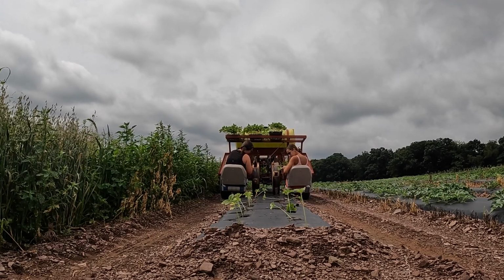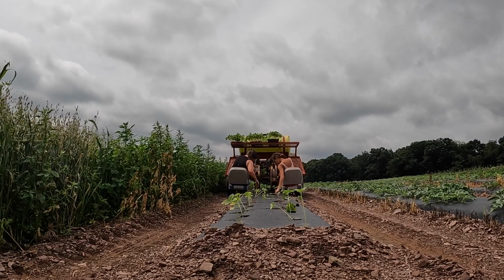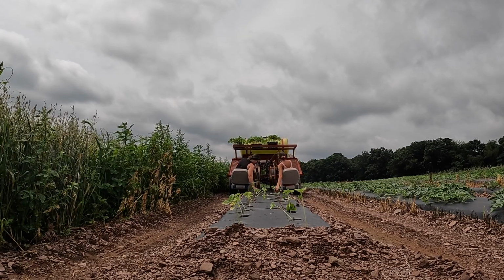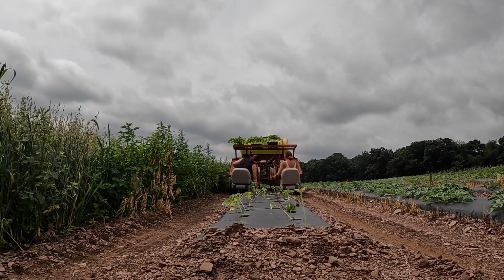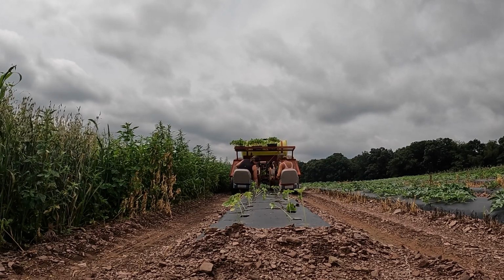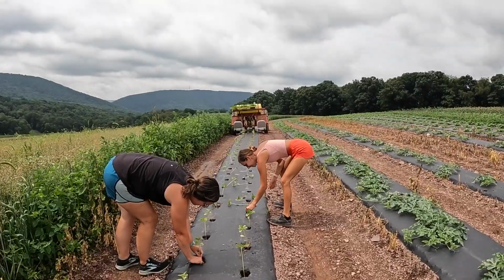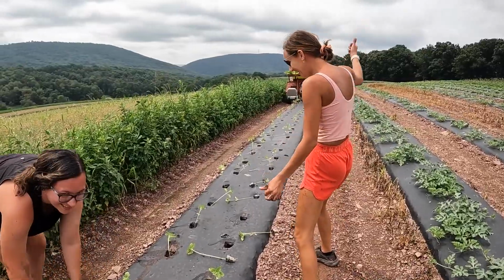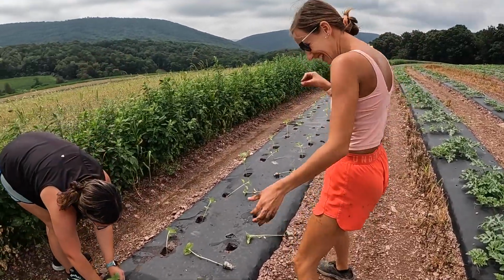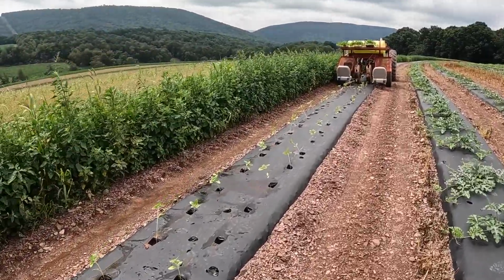Now keep in mind, this is Sydney's first time ever planting with the water row planter, and for some reason I wasn't paying attention and kept the tractor going way too fast, so we had to stop, go back, fix some plants, and replant some because Sammy couldn't even plant them that fast and had to lay some on top of the plastic. Wait till you see the video, Logan. I didn't even realize. I actually thought I was going as slow as I could.